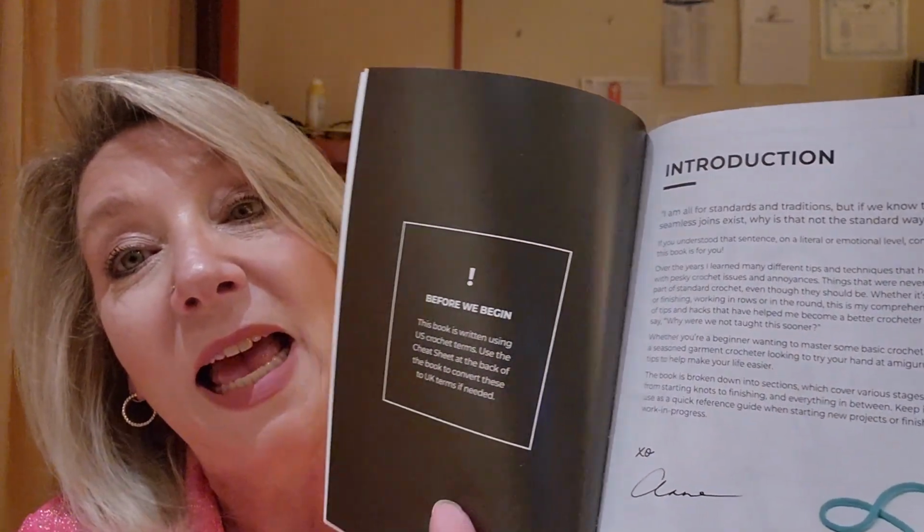So if you look at the beginning, probably there's going to be a legend in here. Now, I will tell you that there's a big page right here in the beginning that says this is all written in US crochet terms, and that's really important to know. You hear me talk about that a lot. If you don't know the difference between US and UK terms, you got to check out my playlist. I've got one where I talk about the difference between US and UK. It's big, it's huge. So even though she's from Europe, she's from Ukraine, she writes this in US crochet terms, which I really appreciate, but you definitely need to know the difference.